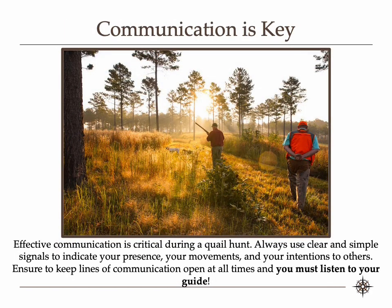Effective communication is critical during a quail hunt. Always use clear and simple signals to indicate your presence, your movements, and your intentions to others. Due to brush or hills, you may not be able to see the other hunter, guide, or dogs, so please keep lines of communication open at all times within your party. Additionally, for everyone's safety, you must listen to your guide. If hunters are not being safe, our guides will end the hunt.